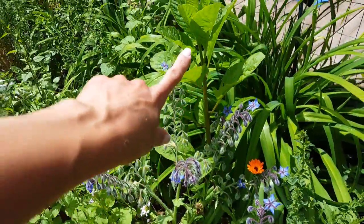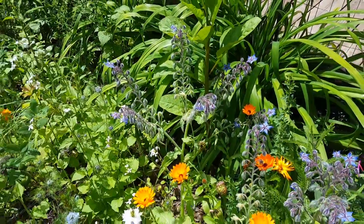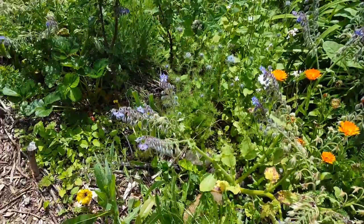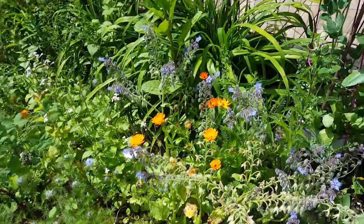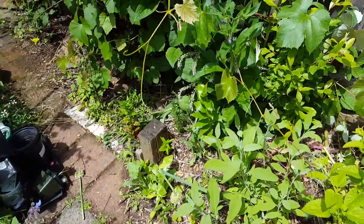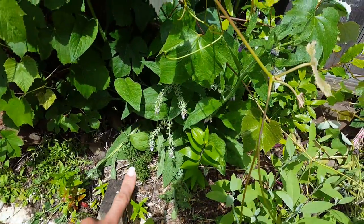This is beautyberry, aka amethyst, a super powerful plant. I'm super excited to see her back. So most of this has come up from last year. I did just bring rosemary in this year.